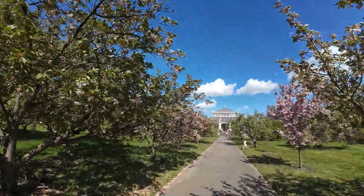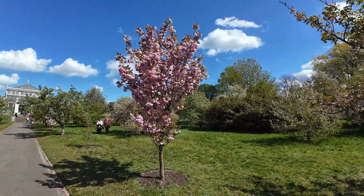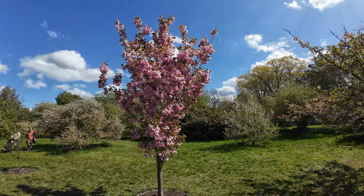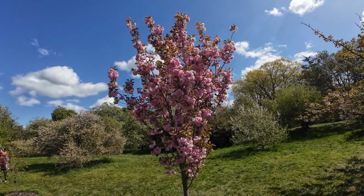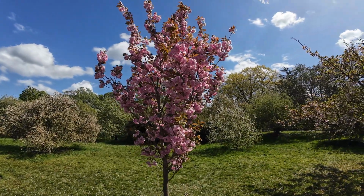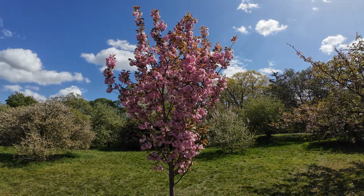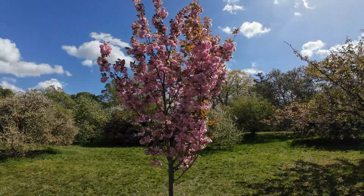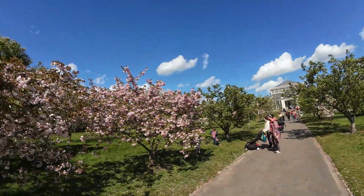Let's just go a little bit further down. And that really strikes out. That is incredible. The pinks of that, phenomenal. I think we've been really lucky with the spring blossom this year. I feel like we really have been fortunate to see so much of it around London, and certainly a sign that summer is on its way.